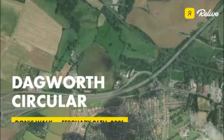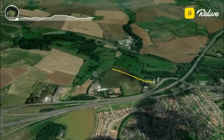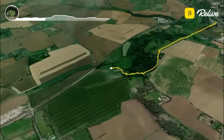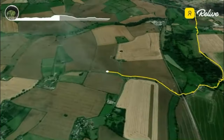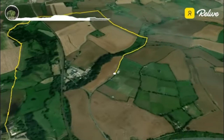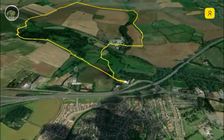And now here's voiceover man with today's route. In today's video, I'm walking from Stowmarket to Dagworth Hall and encounter a spooky story. Then continuing across the fields around Old Newton and circling back and encountering a couple of bulls in a field, join me on this glorious spring walk.